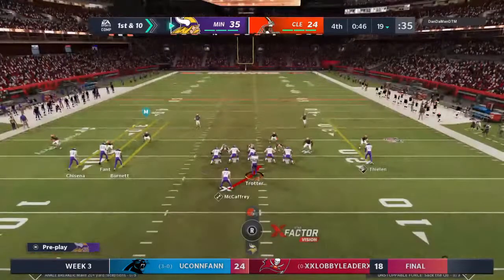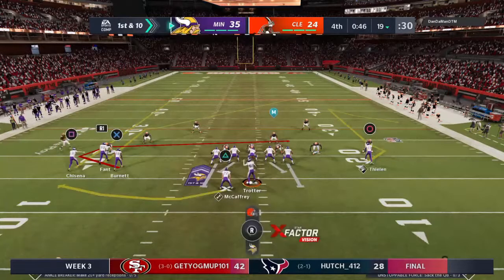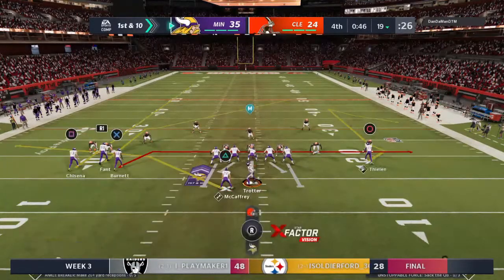Here are the Vikings now to start their next drive. And a few kneel downs should just about do it. Now, defensively, they do have all 3 timeouts, but very little reason to use them at this point.